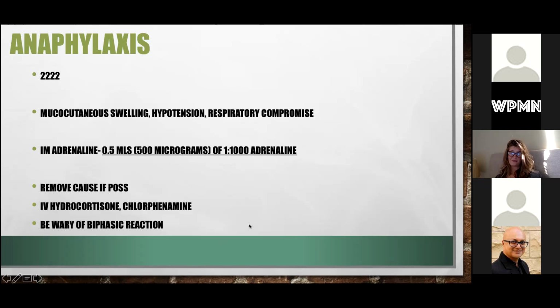Anaphylaxis, again, an emergency, can happen on the ward, especially with drug errors. You want double two, because they can go downhill real quick. To diagnose it, just be aware that a nurse might call you saying, oh, doctor, I've given this drug and now they've got a rash all over their legs and their tummy. That's not anaphylaxis. Anaphylaxis is 2 of the 3 of mucocutaneous, so lip and tongue swelling, hypotension, and respiratory compromise.